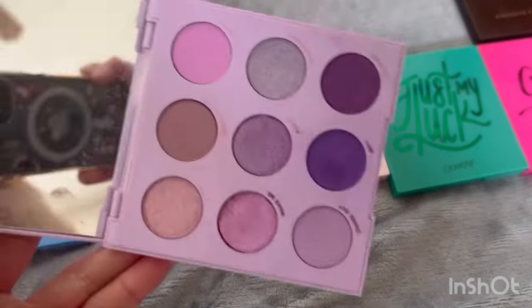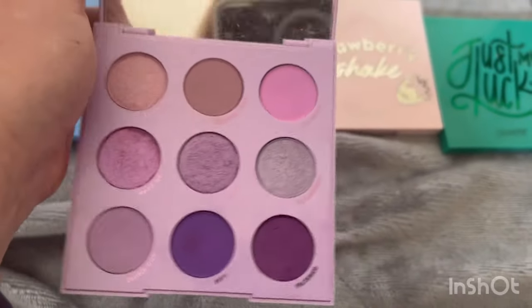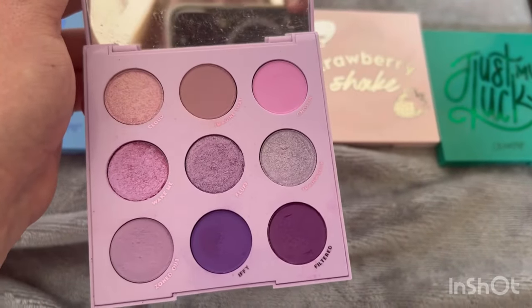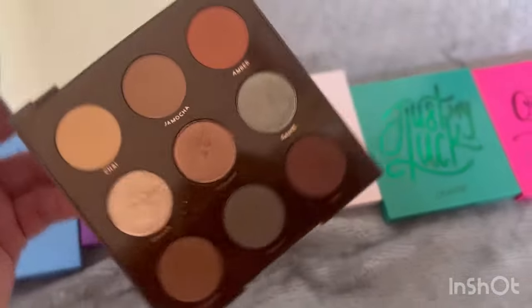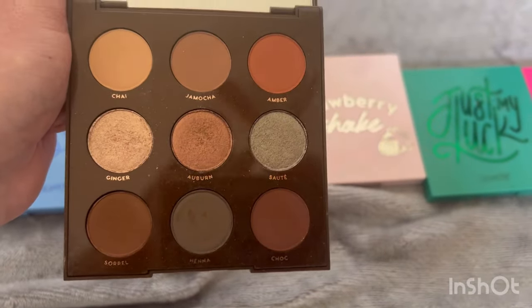This is cute and unique. It's a very light purple periwinkle palette, and I have used it quite a bit, so I'm gonna keep it. Brown Sugar by Kuroi. This is one of my favorite, I hope I said that right. This is one of my favorite ColourPop palettes, so I'm definitely gonna keep it.